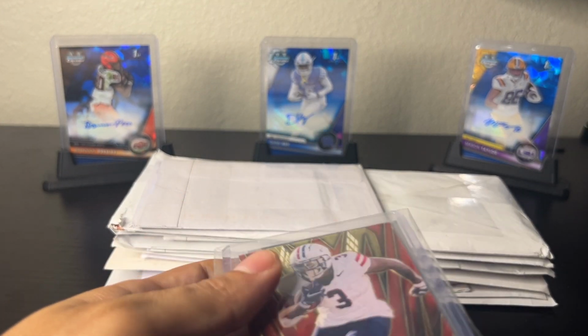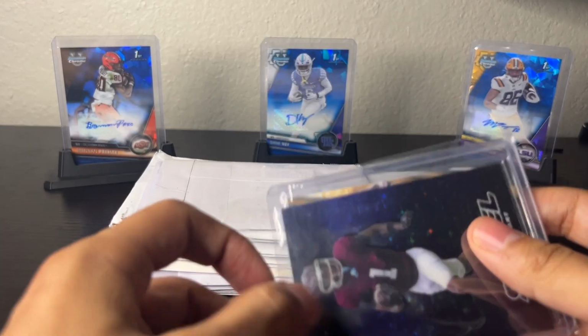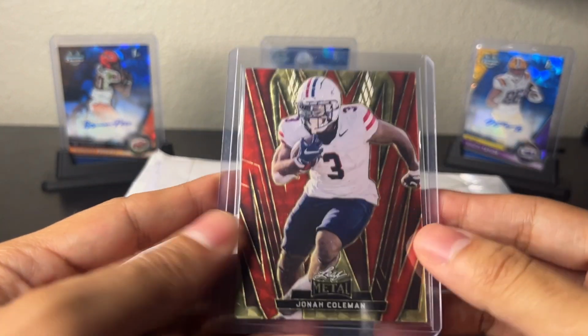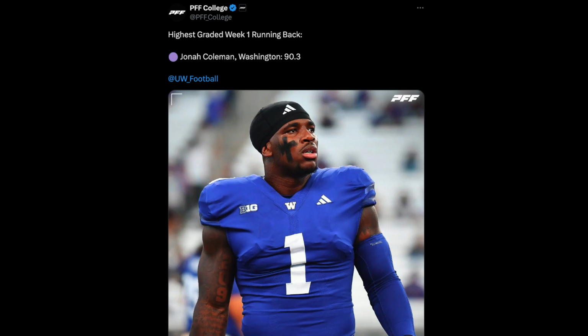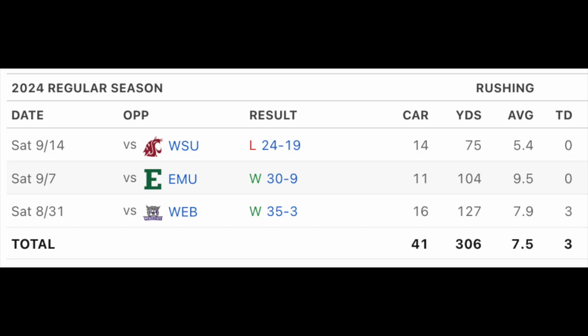All right, first one, I bought this, little bonus Evan Stewart already, joy. I bought this Jonah Coleman Super Fractor Gold Vinyl. I don't know what they're gonna call it, but I bought this for 20 bucks. After the first game, who did they play? Not Sac State or Eastern Washington. They didn't play anybody very good. Eastern Michigan, I don't remember. But he had 3 touchdowns, like 100 yards.